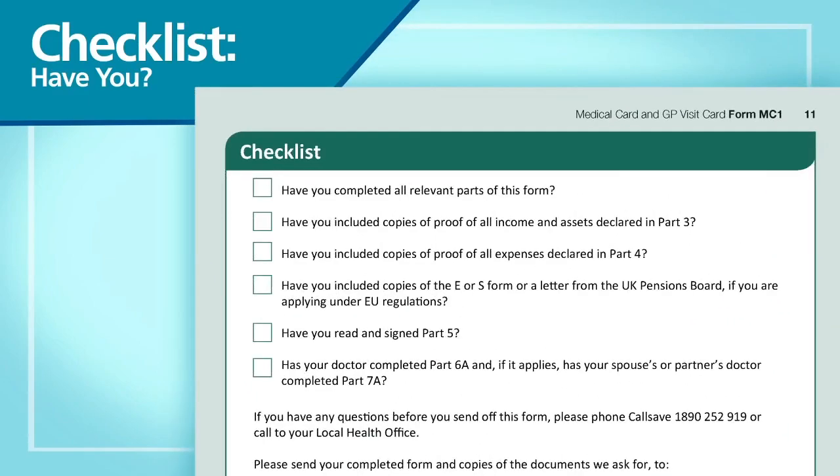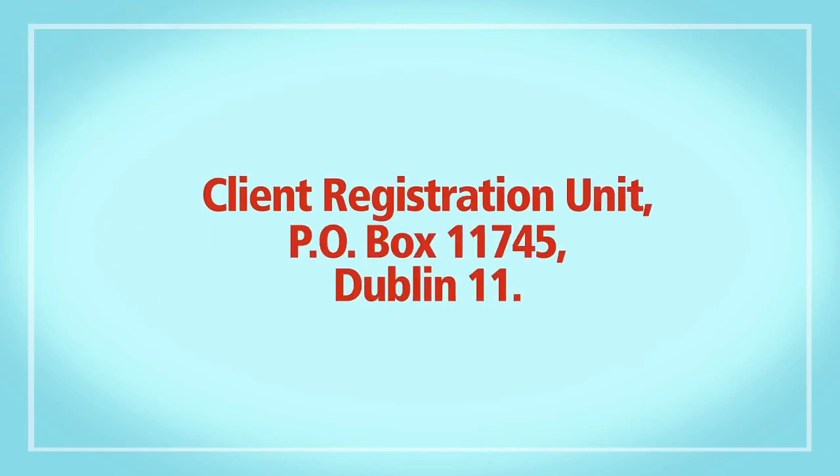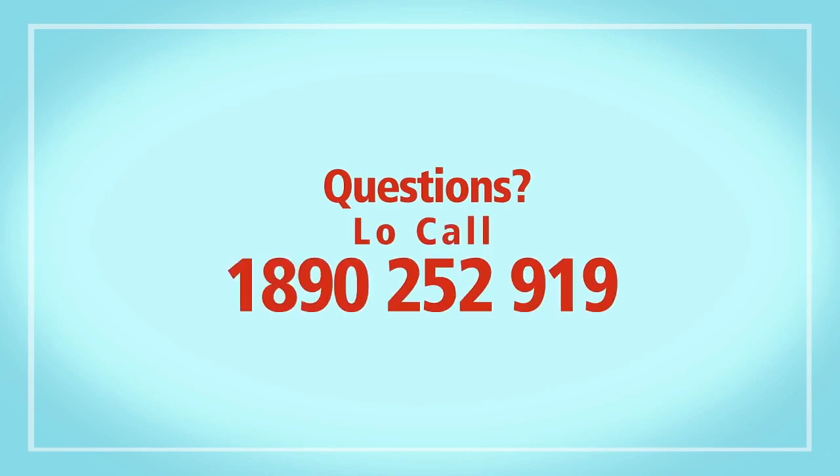Checklist. Have you completed all relevant parts of the form? Have you included all documents to show your income and expenses? Have you read and signed Part 5? Has your doctor signed the form? Remember, we only need copies of your documents. Please don't send us original documents. So, now that you've filled in your form, post it to us at Client Registration Unit, PO Box 11745, Dublin 11. And if you have any questions, call us on low call 1890 252 919.